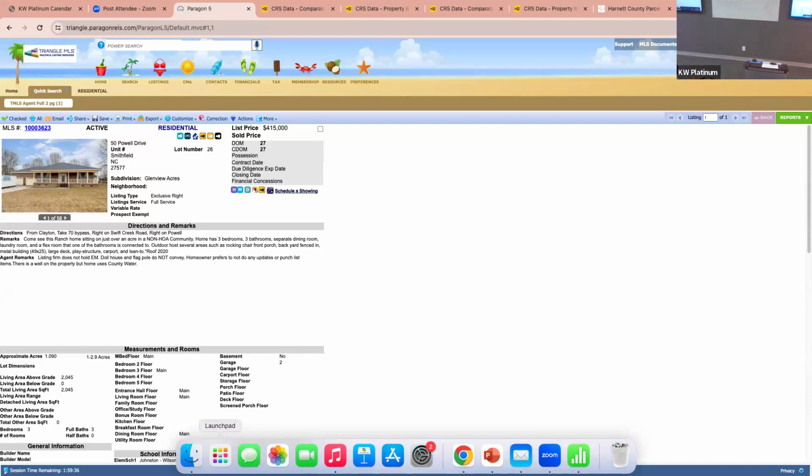Now, this house is on the line of Clayton Smithfield, but it's technically Smithfield, so what would you do for that? I'm probably gonna run a radius search anyway. That'll probably give me a little bit more comfort in knowing that it's around the same area versus in two different cities. What is the address? 50 Powell Drive. It's the fourth one down.